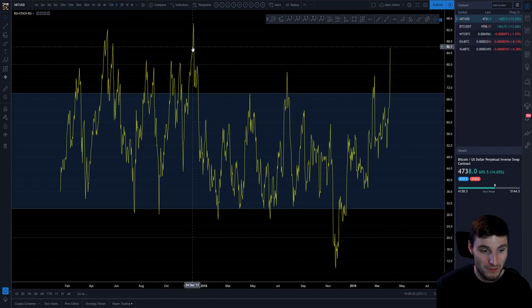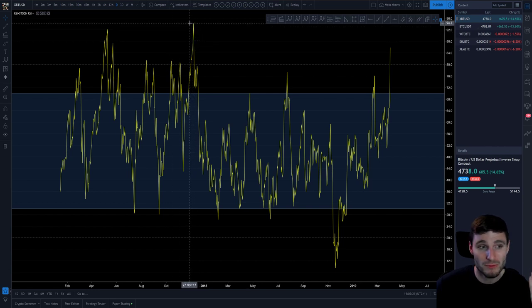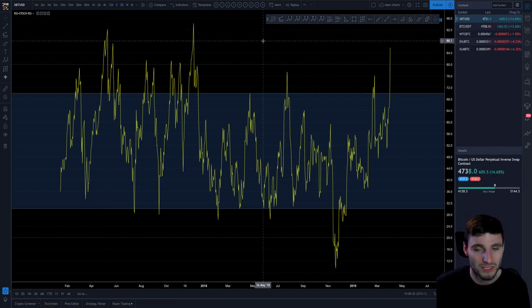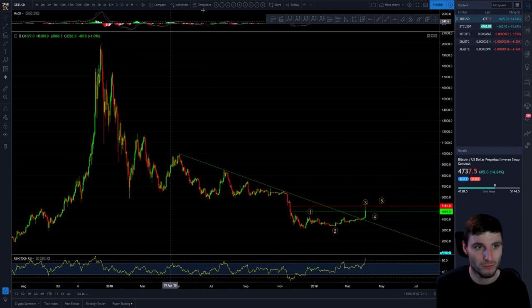Obviously, the last time we were up this high was way back on the 4th of December, and we all know what happened after this extreme. This actually got up to 94, though. That's majorly overbought. And the last time before that, the 9th of May 17, again extremely overbought. Not quite reached those 90 levels yet, but sitting at 85 on the daily is very overbought.